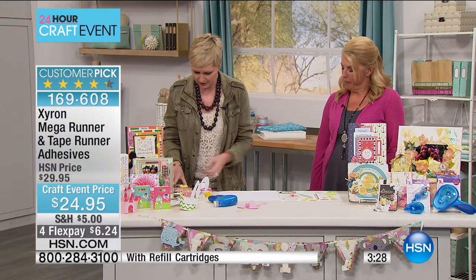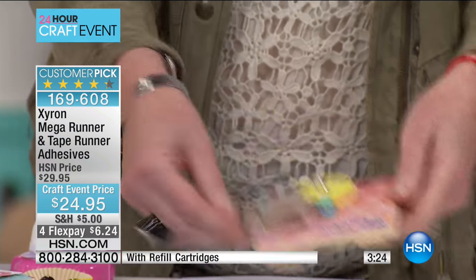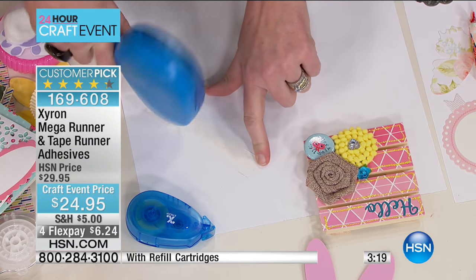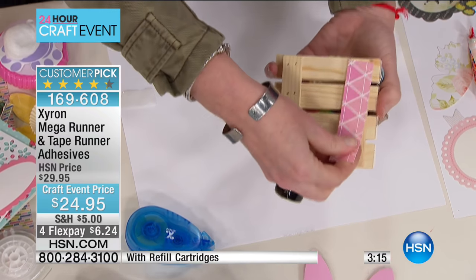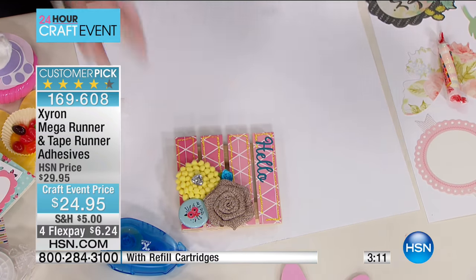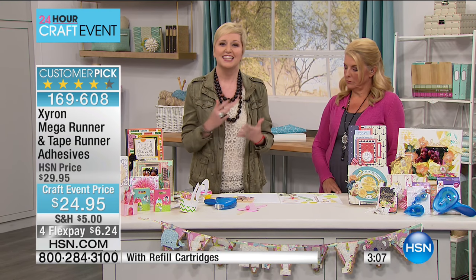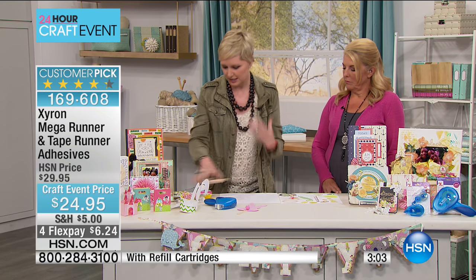Let's talk about, again, some more projects. This is wood. This is a great, cute wood project I made, but again, you take your paper, and this works on ribbon, this works on vellum, and then I could just stick this right onto my wood, and look at how beautifully that applies. This is Xyron adhesive. Xyron is known for our sticker makers. We make everything into a sticker, edge-to-edge adhesive. This is the quality of Xyron adhesive with the freedom to use it on intricate die cuts.